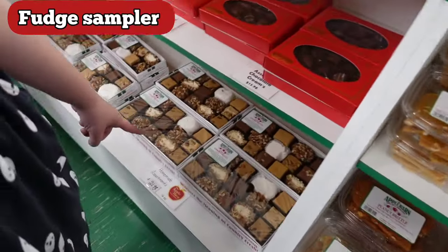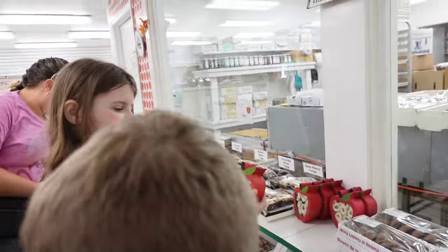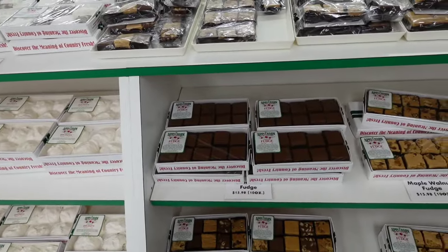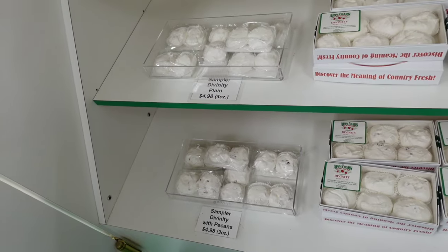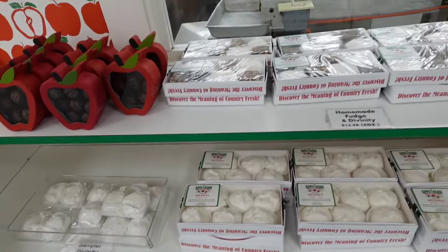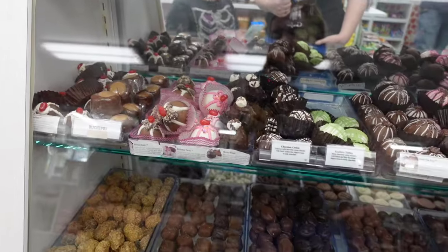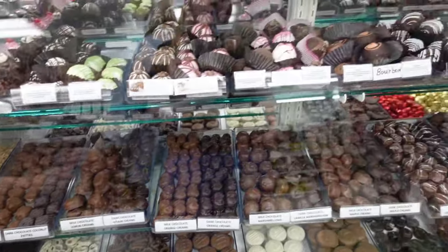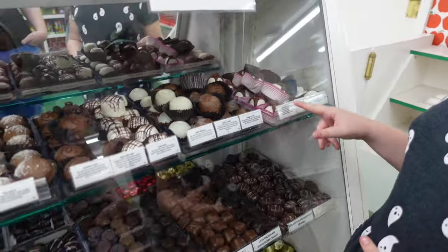I love it. I was just looking at this. Look at the best box. That is cute. It's an apple. It's so cute. We also got one of those fudge samplers because I couldn't decide what to get. Those white ones were pretty good too. It was a divinity, which is like pecans and a marshmallow cream. And I actually thought that these truffles were the same ones that were at Dollywood because they looked almost identical. But the lady said it was not, but she's been asked that before too.